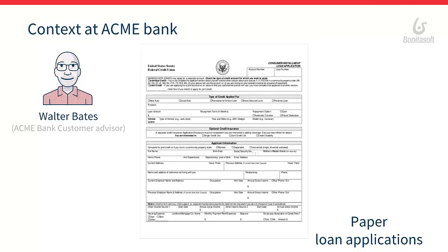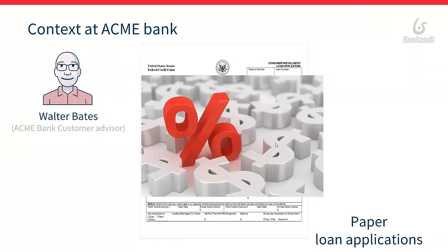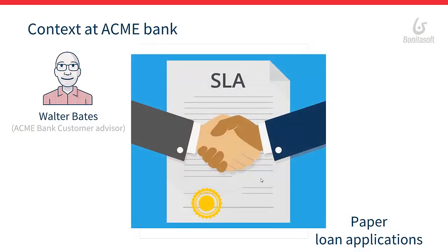The use case is that we have Walter Bates, who is an Acme Bank customer advisor in charge of reviewing paper loan applications. We talk about a bank that still does not have digital transformation in place, still uses paper loan applications, and as such, they want to put in place a solution that will, of course, increase their efficiency and increase the benefits. They made a commitment to their clients that they want to put in place a very aggressive SLA, with a response to each loan request within 2 days.